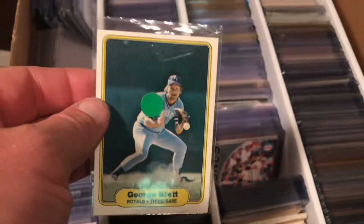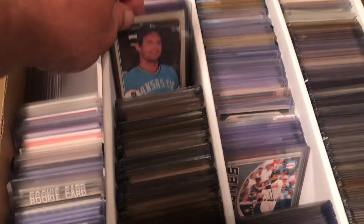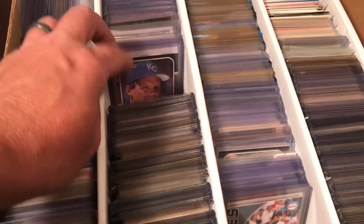Like the first one I ever got out of a pack was this very card, and I remember walking around the ball field showing everybody because it was after a Little League game. My dad would take me up and we'd get a pop, and he'd buy me a pack of cards up at the little concession stand. And I remember getting George Brett, and I was showing it to everybody. I probably tattered the crap out of that card.